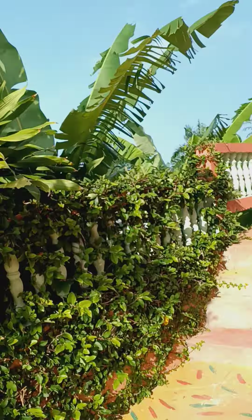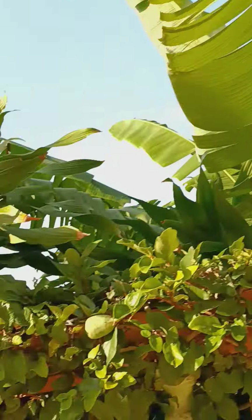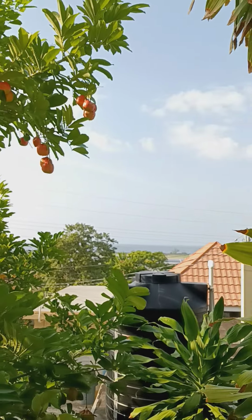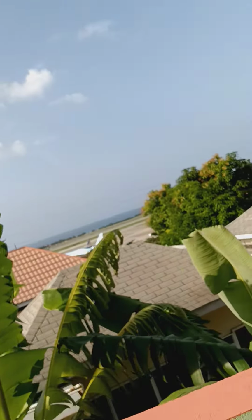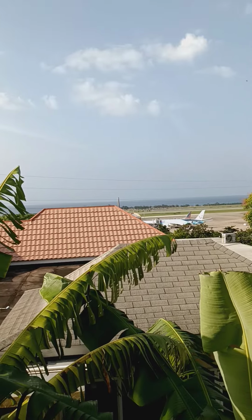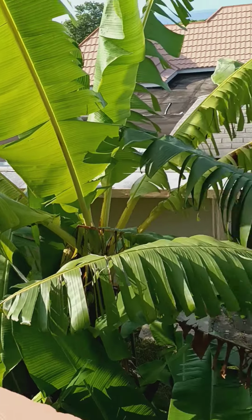Mm-hmm. And that's a banana tree right here. Yeah, banana tree. As I say, the airport is way over there. It's over that building over there. Let me go up here and see. See the pool back there? Here and see. I could see the view much better. Yeah. See? That's the airplane right there. See that one? You see that one right there? So, these are our banana trees.